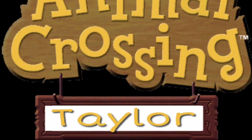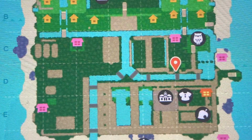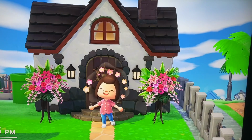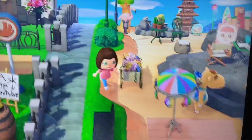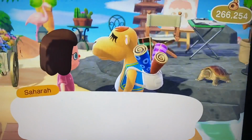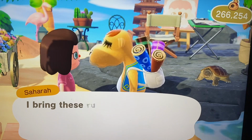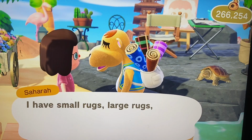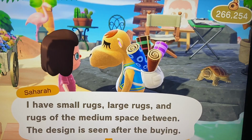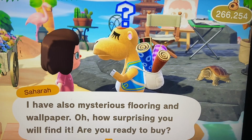I'm excited to have you guys here, and we are on Taylor Island, and I have another vendor preview for you guys. So welcome to Taylor Island, and let's go ahead and jump right in. I'm super excited to introduce you guys to Sahara, who is our rug camel, I guess is the best way to explain her. And she sells us rugs and mysterious wallpaper and mysterious flooring. And you have your choices between small, medium, and large.